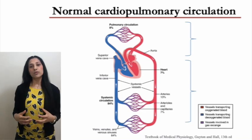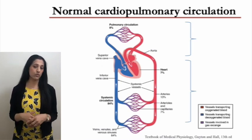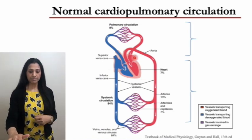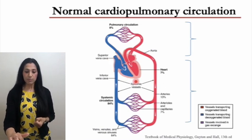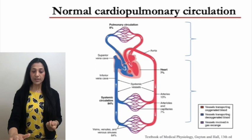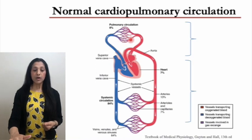So while I do not want to bore you with the fundamental concepts too much, I would like to mention a few things that I wish I had understood really well when I was a student myself. So in this image here, you can see the heart in the center. There are four chambers in the heart, as you know: left atrium, left ventricle, right atrium, and right ventricle. When left ventricle pumps, it delivers oxygenated blood to the aorta, and aorta then supplies oxygenated blood to various parts of the body. Veins from those body parts drain deoxygenated blood into the right heart. When right ventricle pumps, it delivers deoxygenated blood to the lungs via pulmonary arteries. Oxygenated blood then drains back into the left atrium via pulmonary veins.